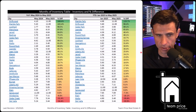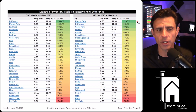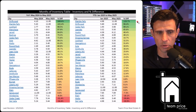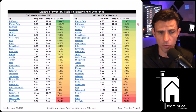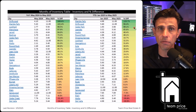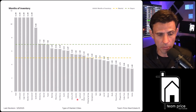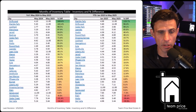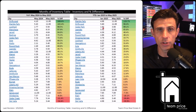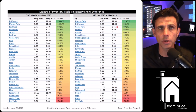On the year to date, Marble Falls, year to date, only 5 months, inventory is up 120.7%. In Driftwood, up 96.4%. And then take a look at Cedar Park, a very well-performing area. If you take a look at months of inventory, Cedar Park right now is at only 3.66 months of inventory. But when you take a look at Cedar Park in January, it was 1.93. So even though 3.66 months of inventory is a seller's market, it's doing really well.